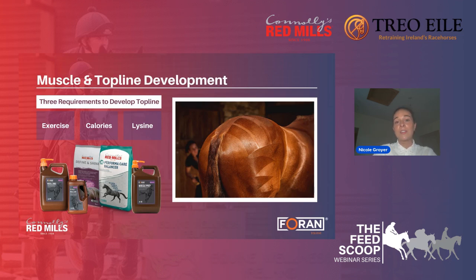Building top line doesn't happen overnight. It takes time. It takes consistent exercise. Again, think about your own body. You don't get a six-pack from doing 30 sit-ups, but if you do 30 sit-ups for a lengthy period of time alongside a balanced diet, your abdominal muscles will be stronger and more defined. So it's the same principle with the horse.